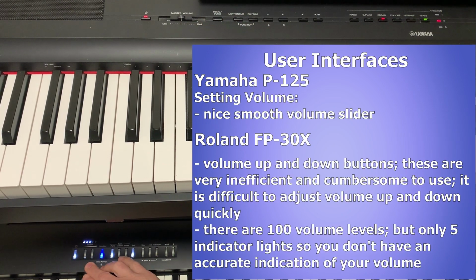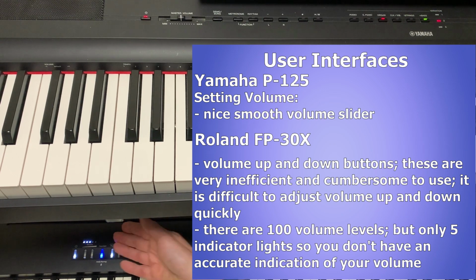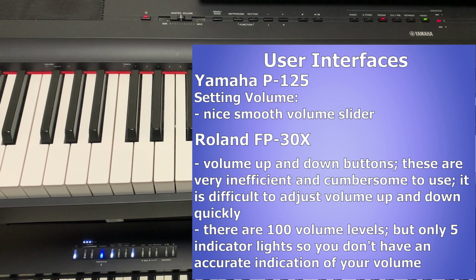On the FP-30X, you've got these volume up and down buttons. And the only indication of what your current volume is these 5 lights. But these lights don't actually give you a specific indication of your current volume. There's actually 100 volume levels on the FP-30X, so these buttons are basically only an approximation.